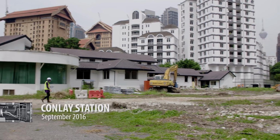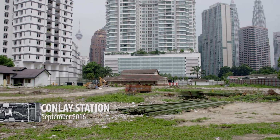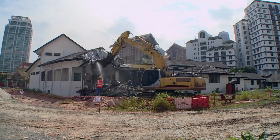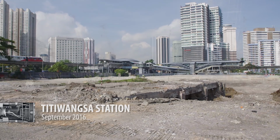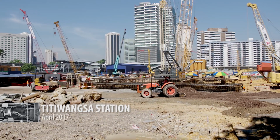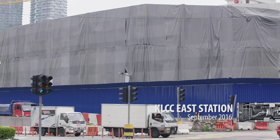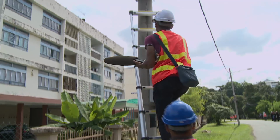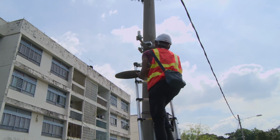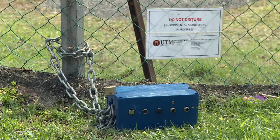A process of land acquisition was carried out to accommodate the work sites. Existing structures were demolished and land was cleared to prepare for the construction of the stations or shafts. The sites were then hoarded according to public safety and health guidelines. This commitment to health and safety is part of the environmental management plan, where noise, dust and vibration are all strictly monitored.